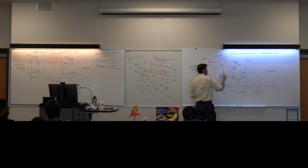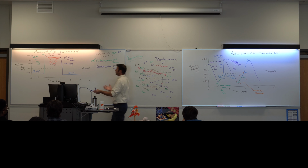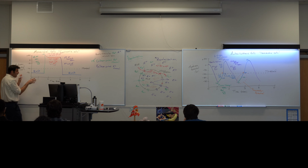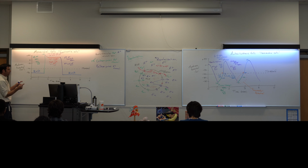And that electrical current ripples through these myocardial cells, and muscle cells are responsive to electrical current. It sends them into this immediate contraction. This, however, is not a graph of contraction. This isn't a graph that shows muscle contraction at all. Instead, this is showing the electrical event that precedes contraction.